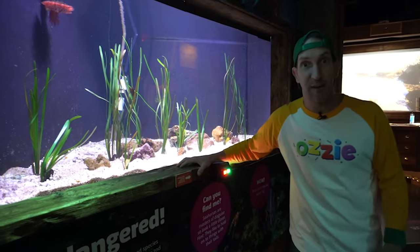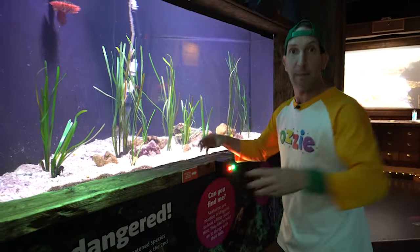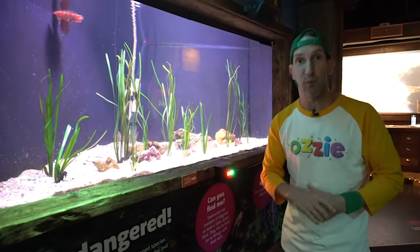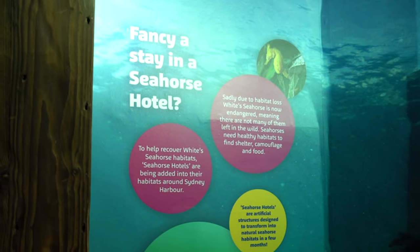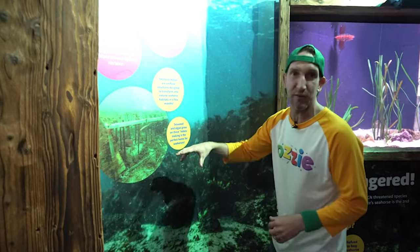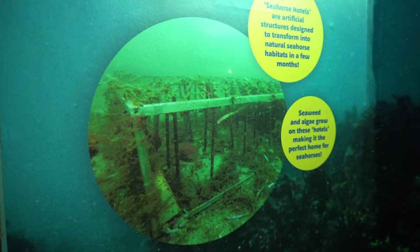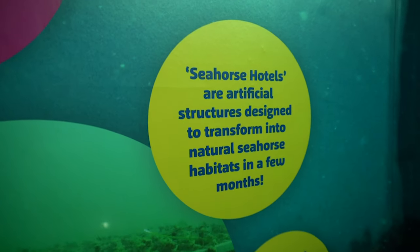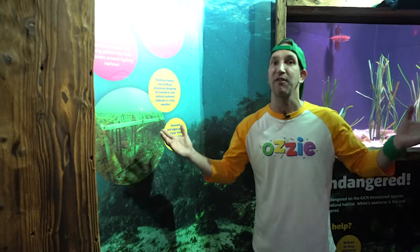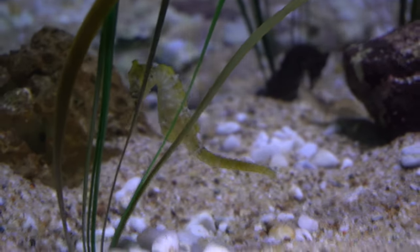So here at SEA LIFE Sydney Aquarium, they have an amazing breeding program where the keepers help the seahorses give birth, then they help the seahorses grow until they're big and strong enough to be released into the wild. Now, when they're released into the wild, come and check this out. These are called seahorse hotels and they're man-made. They get dropped into the water and then within a few months, the seaweed and the algae and the corals grow onto those man-made structures and then the seahorses go and live on them because it's a perfect place for them to hide from predators and to find food and to live a perfectly healthy life. So that's how the seahorses get from here at SEA LIFE Sydney Aquarium back into the wild. It's so cool.